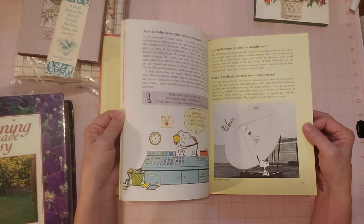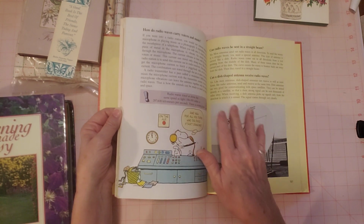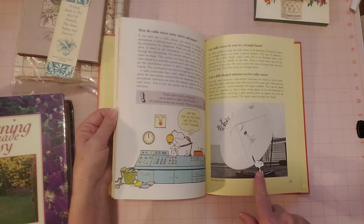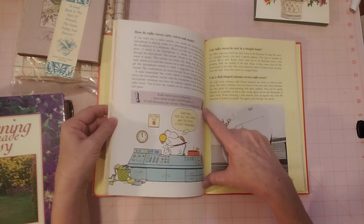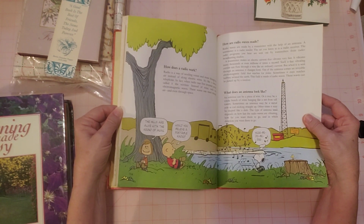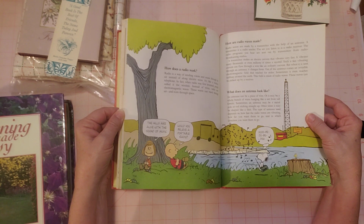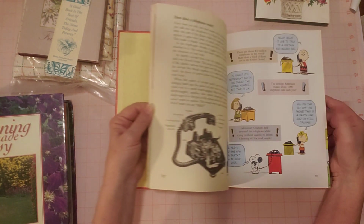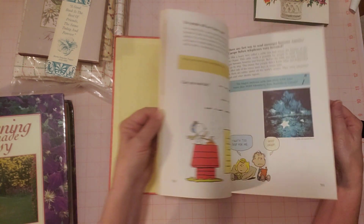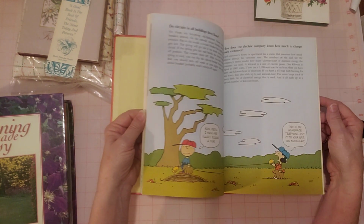But even though it has a lot of text, I found it very fun to cut out and fussy cut a lot of these things. I mean, even this whole thing right here would be cute, you know. Just a lot of cute stuff in colors. The colors are great too, and then the little comics and things. So yeah, I won't go through every page.